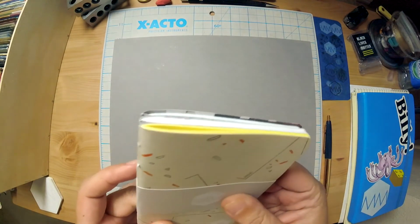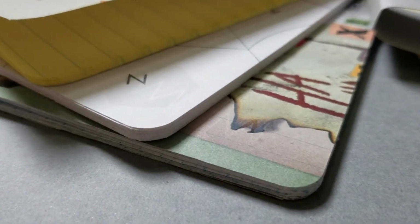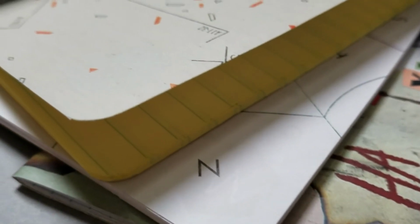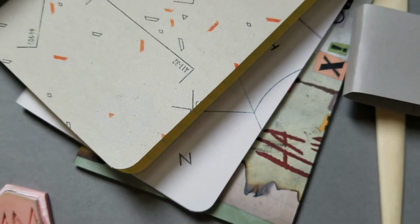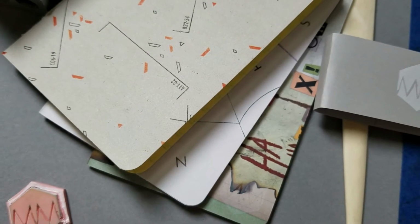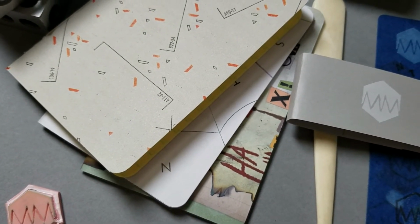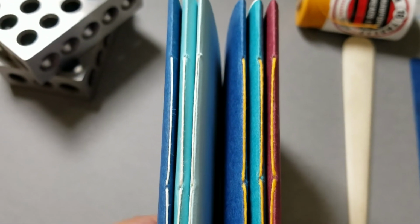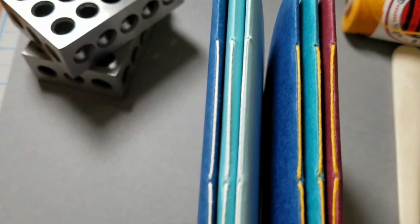The rounded corners and small size allow for easy everyday carry, and the hand binding ensures a soft touch when digging in your bag or pocket. The notebooks are hand-bound using a pamphlet stitch in either white or yellow Irish linen thread, according to each colorway.